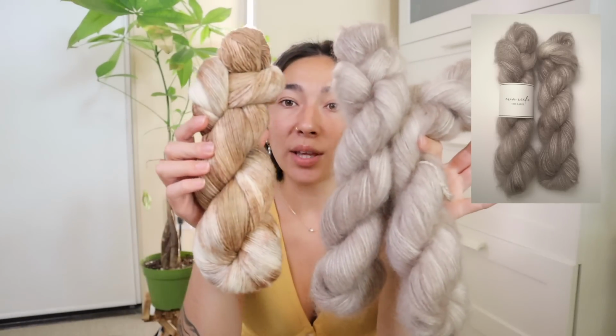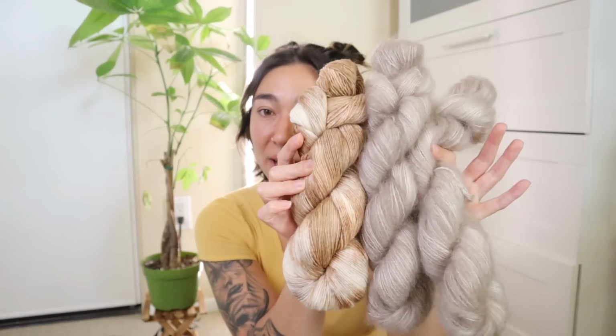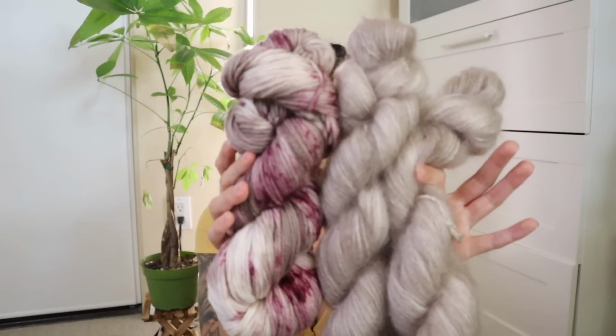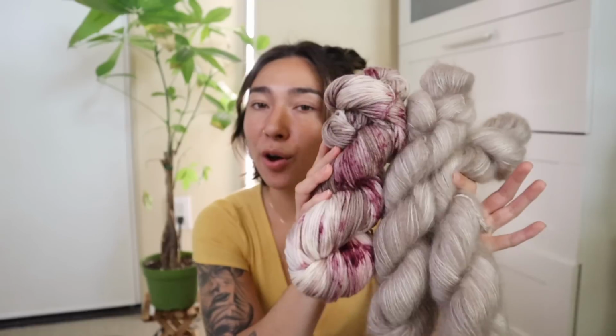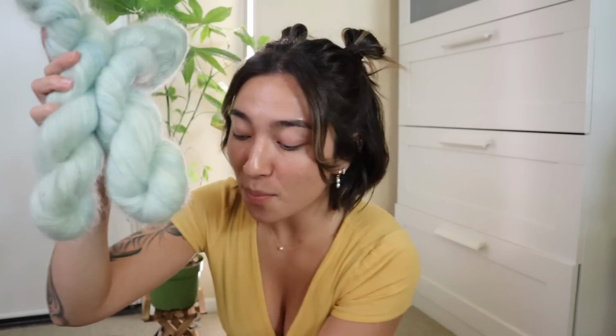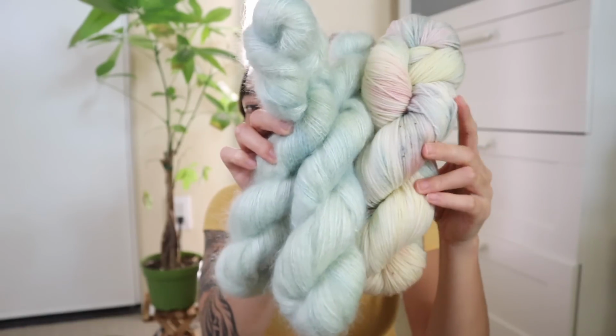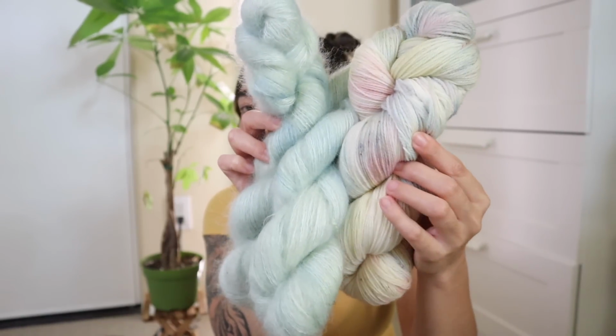So this first shade here is in the colorway Toulouse, and I made this to pair really perfectly with my dirt bag because there are subtle hints of an ashy brown within this colorway, as well as my colorway Vino. I just wanted a mohair yarn that I could pair with almost any neutral brown shade. Likewise, I have this really gorgeous shade Buddha to match my Garden Party because, like I mentioned, there are subtle hints of this pastel minty blue in there.